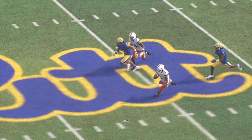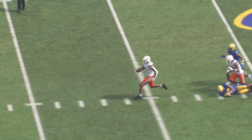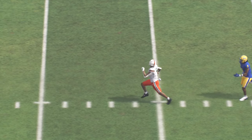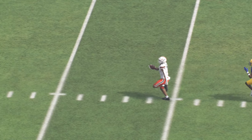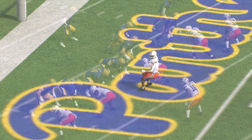How this secondary responds, whether they try to double-team him or get aggressive at the line, that'll be the story of this second half. I don't know about you, but I'm ready to watch this one unfold. Back to our guys in the booth.